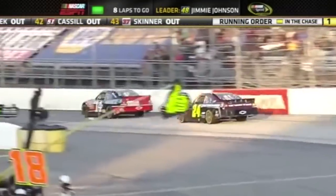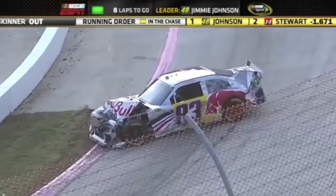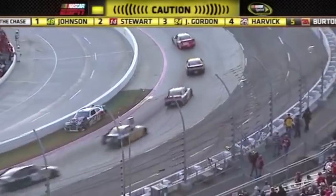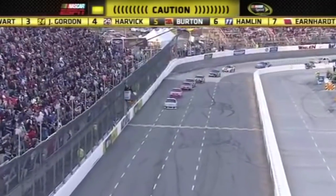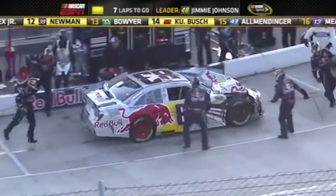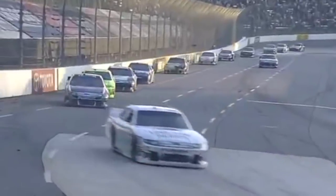Harvick trying to move forward after that slip back. Caution. Trouble in turn 4. Brian Vickers is around. Yellow number 18. So much for Jimmy Johnson's gap. I think Brian's been involved in about half of those. Yeah, this is going to put Jeff Gordon on the inside of the second row. It might be a good spot for him with his 4 fresh tires.